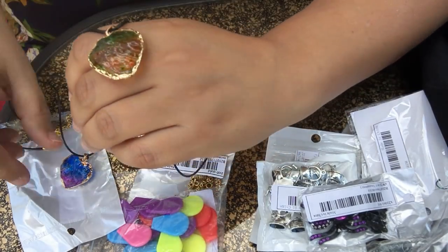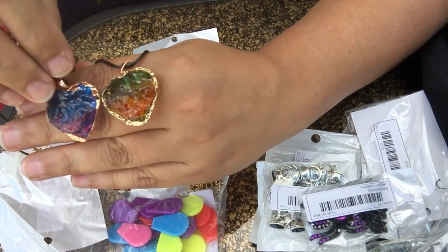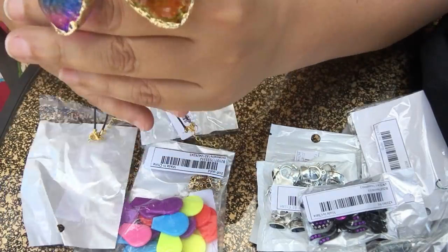See that? So it depends on which side you want to rock it on. The colors are a little bit different, a little bit more vibrant. It just depends on what side you want to rock it on. But I thought they were so pretty.